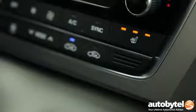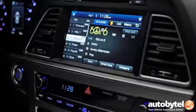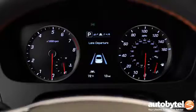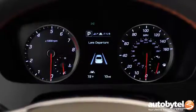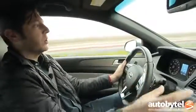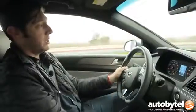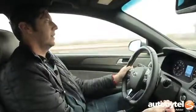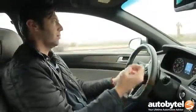I have heated seats. I've got a multi-screen touchscreen display up here with my Sirius satellite radio. I've got just lots of features. I've got another display here so I can see more things. There are all the creature comforts now that you would actually expect in this segment, but they're packaged very nicely here in the Hyundai, and they're packaged at a pretty solid price tag.